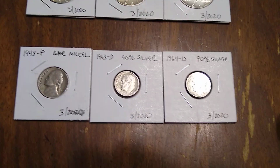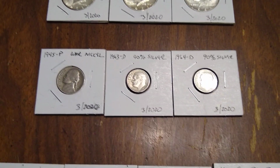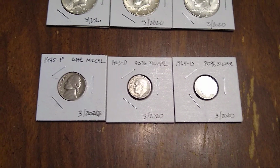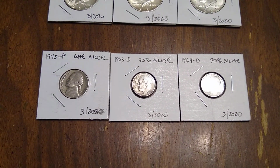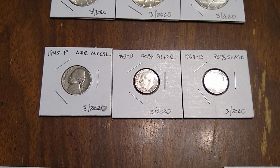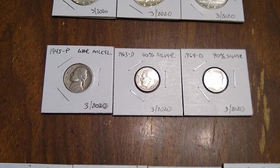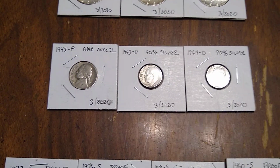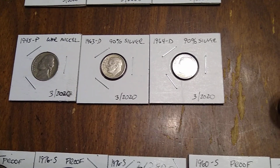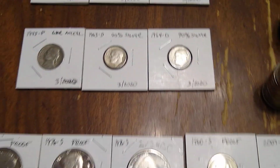And then right here, I have something else silver. It's a 45P war nickel. Between 1942 and 45, the mint started substituting the nickel content in a nickel and started using silver because of the war. Nickel was a hot commodity, so they started substituting silver. So in 1946, they went back to using the nickel within a nickel. I found two silver dimes that were 90% silver, '63 and '64.